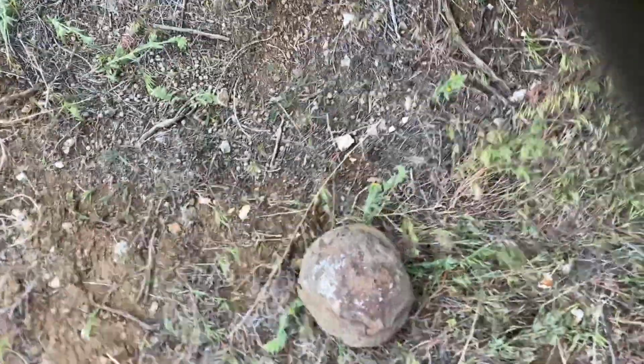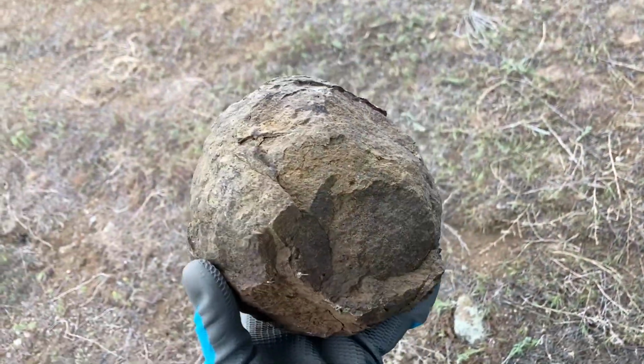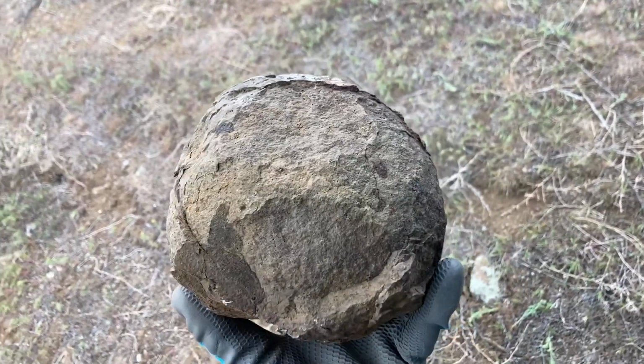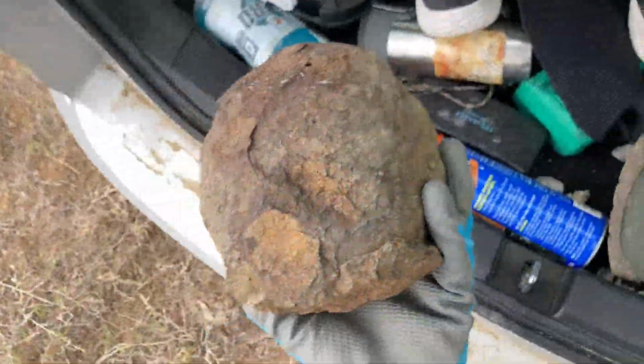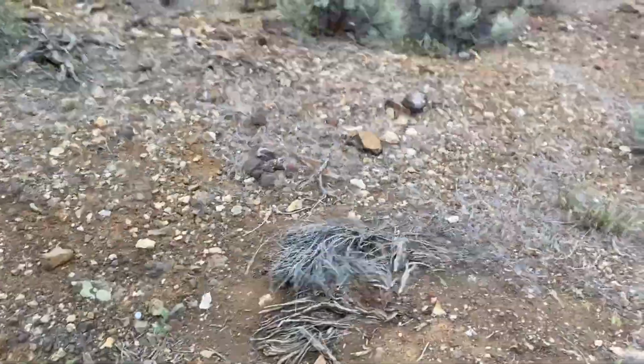I've literally barely stepped out of my car and I found this and picked it up. Might be something like a thunder egg. It could be agate. We won't know till we get home and crack it.